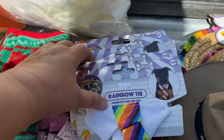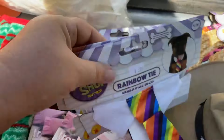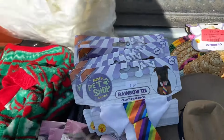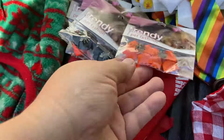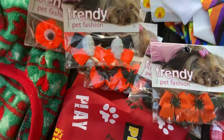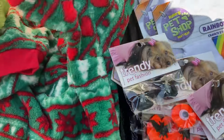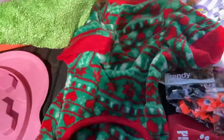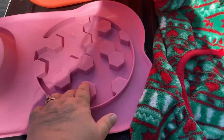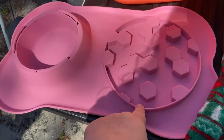And we have, like, how many of these rainbow little ties? 1, 2, 3, 4, 5, 6, 7. 7 rainbow ties. We got a bunch of these little bows, all Halloween kind of different ones. And then one Christmas pajama outfit. Then we've got the feeder. It's missing the bowl, but you can put stuff in there to slow them down eating, I guess is what that is.